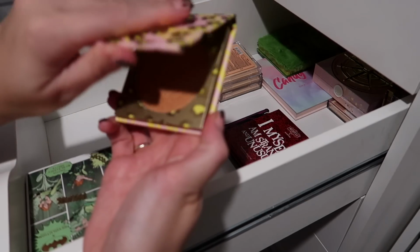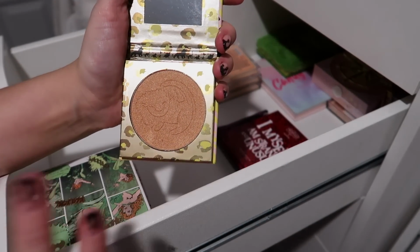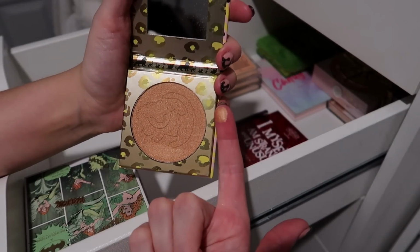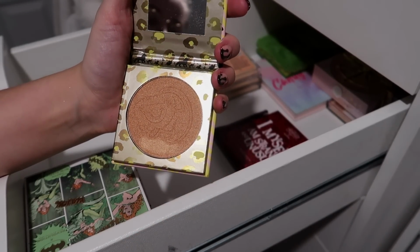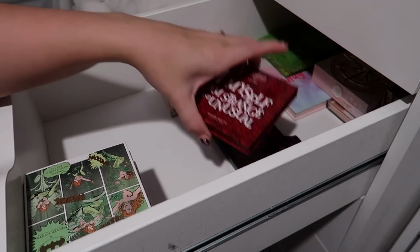And then we have Future King of the Jungle, which I absolutely love just because of the Simba print that's in it, but it's way too dark for my skin. So I'm going to give it to a new home. I feel like it hurt my soul a bit there.